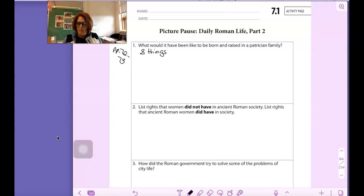So go ahead and write your 3 things in box number 1. What would it have been like to be born and raised in a patrician family? Make sure you have the 3 things written down.